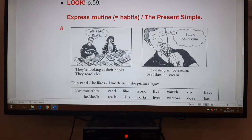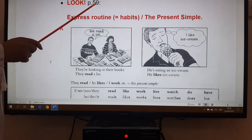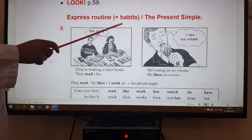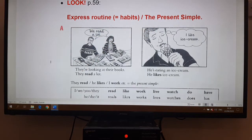Then we move to the post-listening. First thing, I would like you to look at the grammar reference in Luke, page 59. Here it deals with expressing routine or habits. Now this is the use of the present simple. Now we look at the picture here, the example.